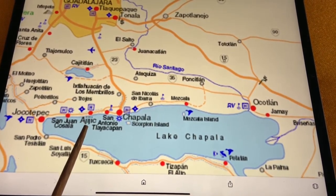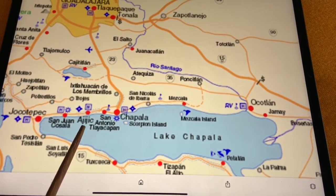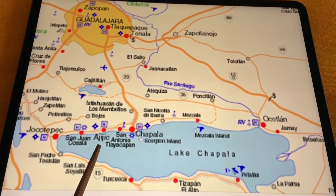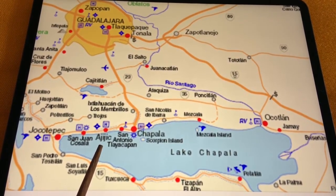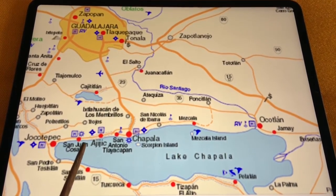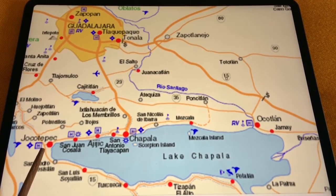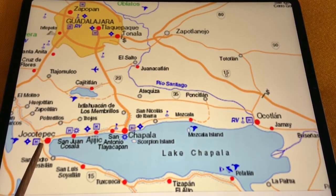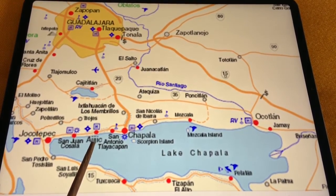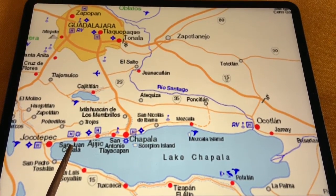Okay, so the first one we have here is Ajijic. Ajijic is the center, we'll call it. It's the most popular. This is where there's more gringos, more tourists, more foreigners. Okay, as we go west, we have San Juan Cosala. The distance between Ajijic and San Juan Cosala is about 5 miles. Then from San Juan Cosala, we go to Jojoltepec. From Jojoltepec to Ajijic, we're looking at about 12 miles. From Ajijic, San Juan Cosala, about 6 miles.